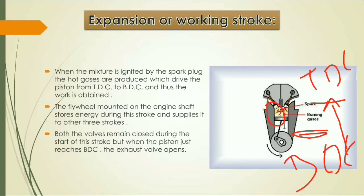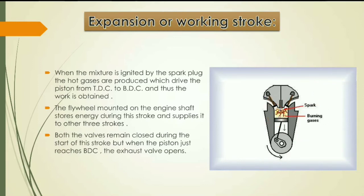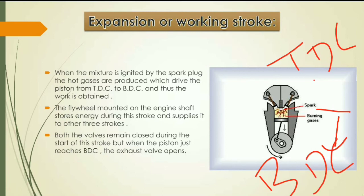Third stroke is the expansion or power stroke. When the mixture is ignited by the spark, hot gases are produced, which drive the piston from TDC to BDC, and thus work is obtained. It rotates the crankshaft, and the reciprocating motion of the piston is converted into rotary motion. The flywheel mounted on the engine shaft stores energy during this stroke and supplies it to the other three strokes.